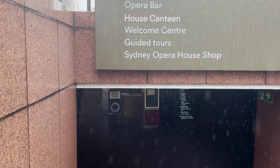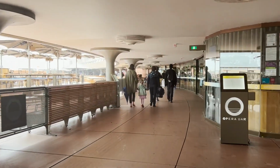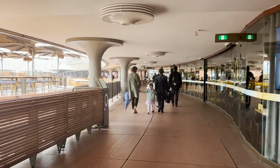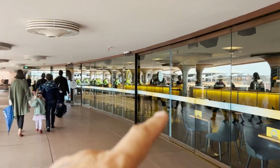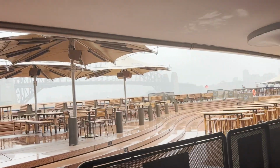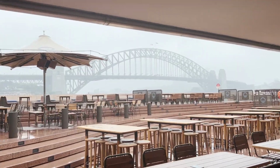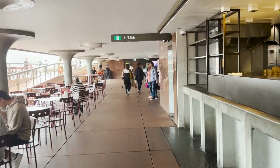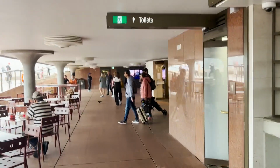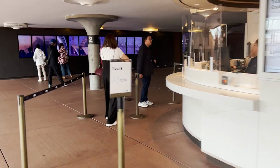Head on down through the concourse here. A little bit less wet. On the right hand side we have the Opera Bar. This is a fantastic place to come for an evening meal. You can sit outside here on the deck, look out across the coat hanger, the Sydney Harbour Bridge. Got some toilets just further down the walkway here on the right hand side. And right at the very end here is where we're aiming for to pick up your Sydney Opera House tickets.